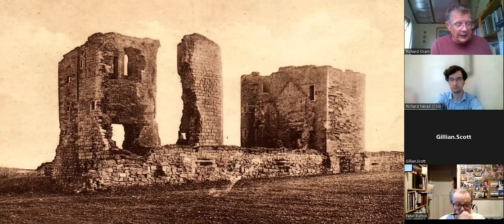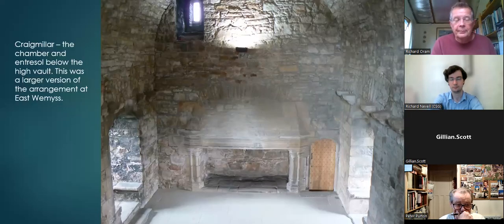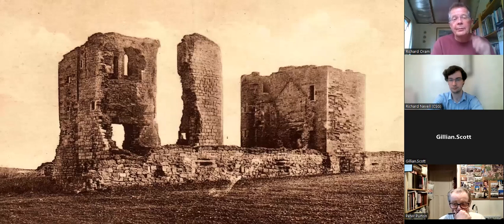Around 1500, a new entrance was inserted in the east side through an older window embrasure, again reached via an external stair. Sorry, back we go. That's the large gap that you can see at the bottom of the tower on the left there. That's the circa 1500s doorway.